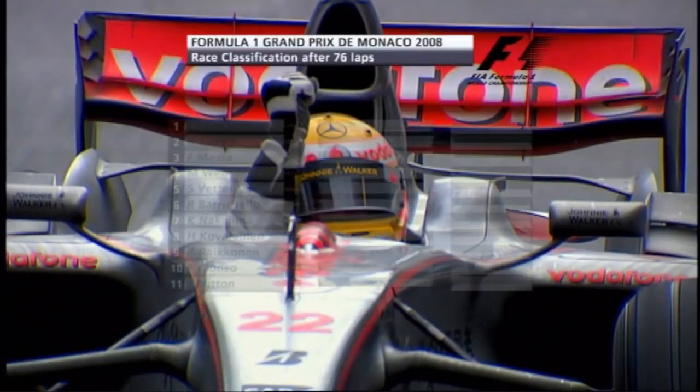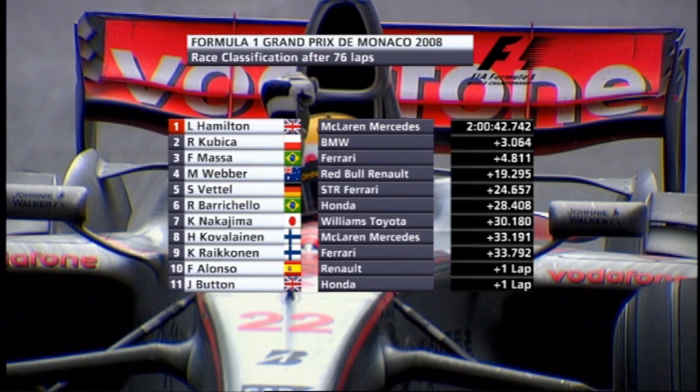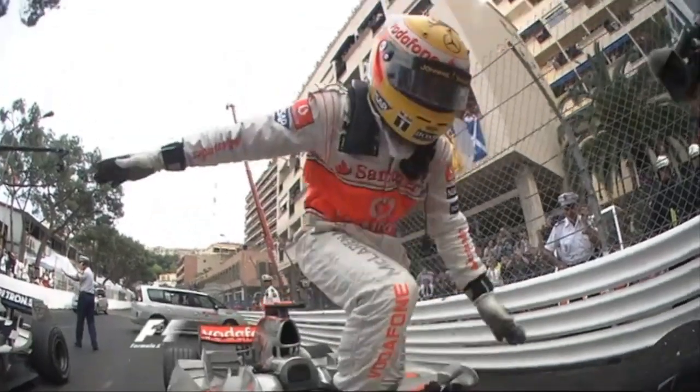Kubica was very happy with second. Massa clung on to take the final podium spot. Webber had a good run to fourth. Toro Rosso's new car had an excellent debut to finish fifth, while Raikkonen was lucky to survive 76 laps. What made this win so special?